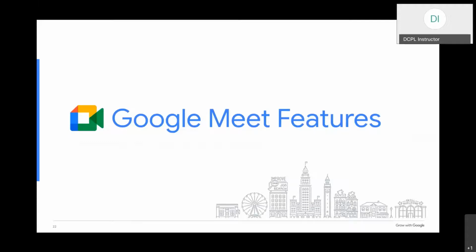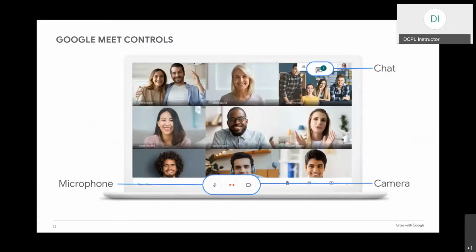So now let's go a little bit over some of the features. So the Google Meet controls, in the top right, you'll see the chat. It's a chat window you can close and open where people can type things in. So maybe they've got a lot going on, so they don't want to have their microphone on and they can't speak without a lot of sound coming out of it. So they may be asking questions in the chat, or people can post links to different things in the chat.